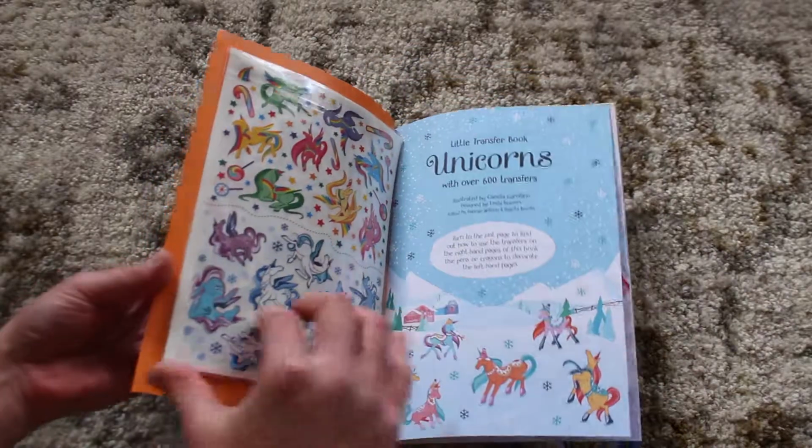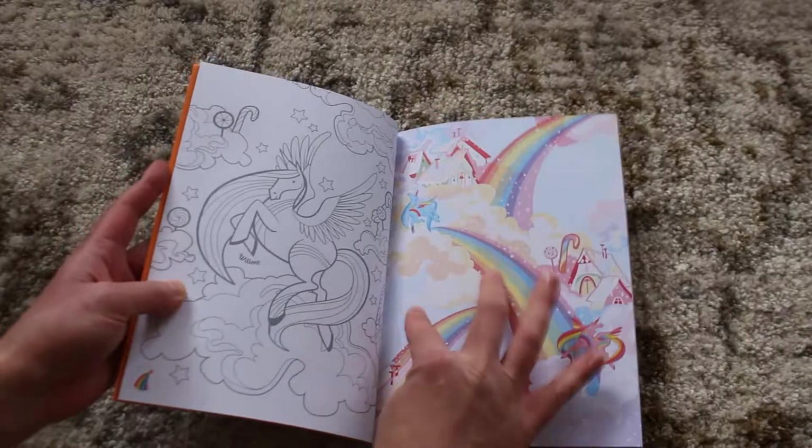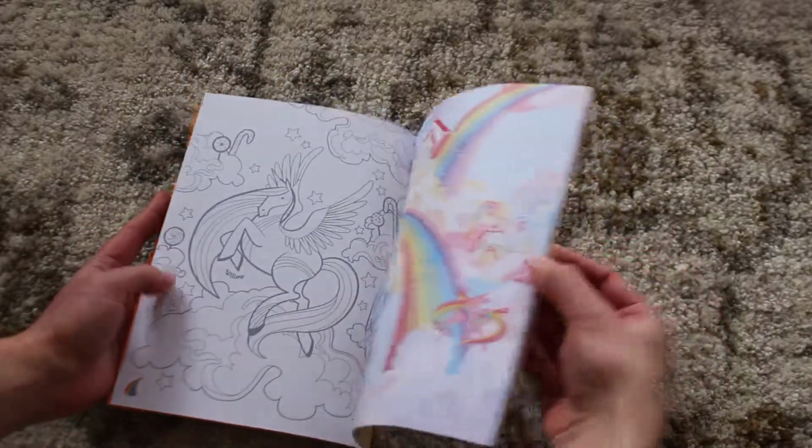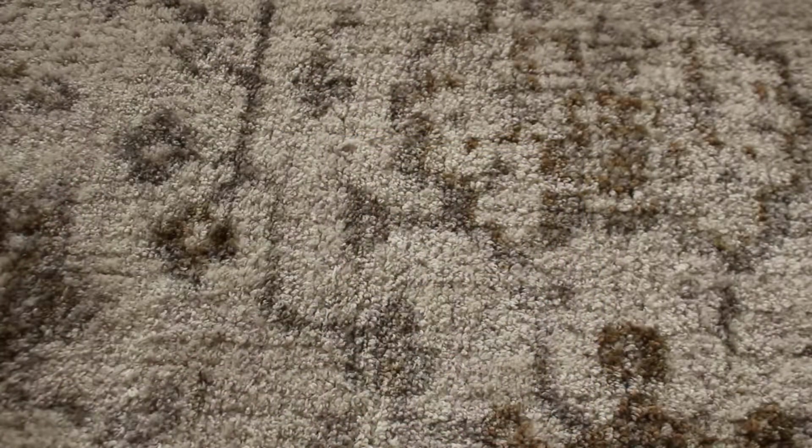Little transfer unicorns. They're actually little transfer sheets where you can rub like a pencil and transfer them on, and then they can also color as well. This is for one of my nieces who is obsessed with unicorns right now.